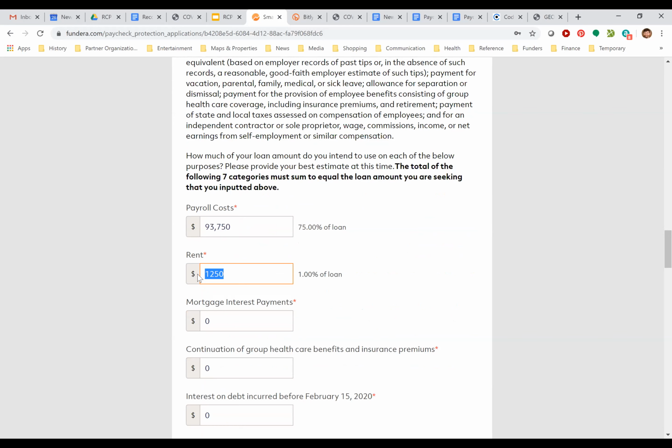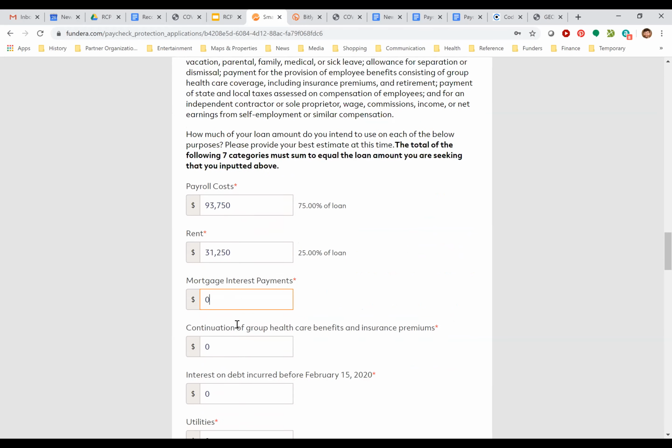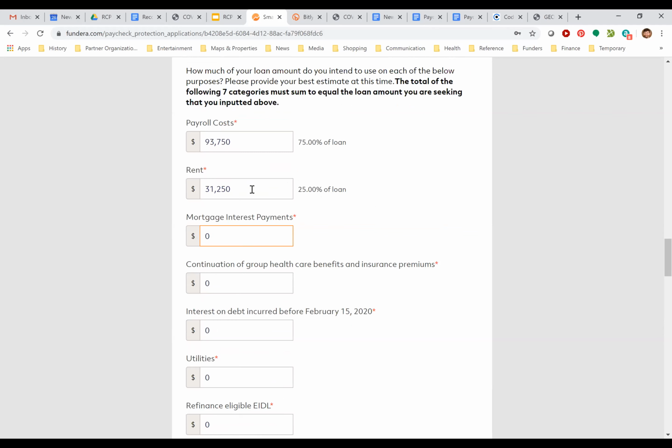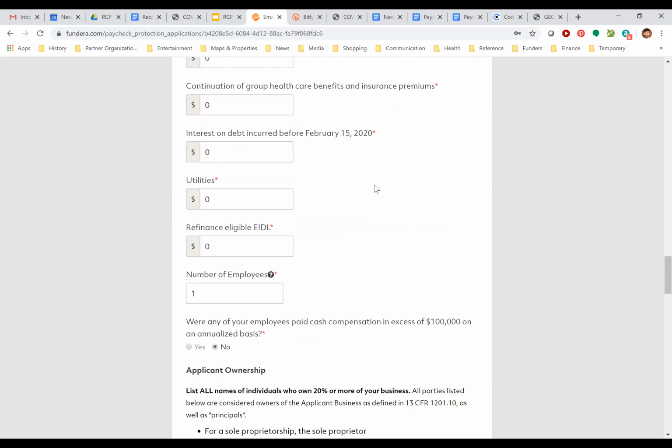So that's the amount we have to spend on payroll costs. And the remaining amount can be spent on one of these other categories. So let's just put that we'll spend all of the remaining 25% on rent, and we'll not spend any of it on any of these other things. So we're spending 25% of our loan on one of the other eligible expenses, and we're spending 75% of our loan on payroll costs. That ensures that we're going to be eligible for forgiveness of all of the loan.